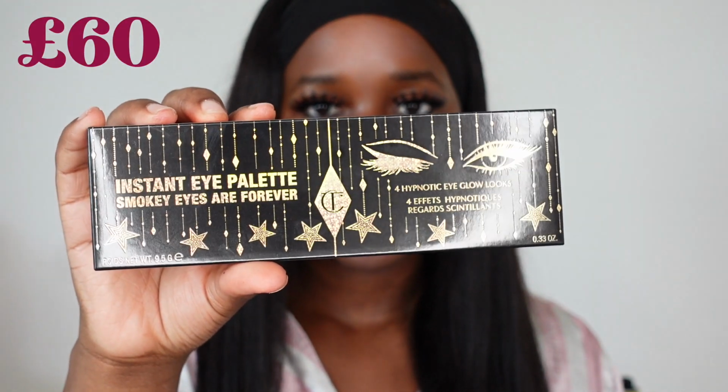I deliberately left this item till last. It's the biggest thing that was in here, and I think it's probably one of the most exciting if you aren't someone who buys a lot of Charlotte Tilbury. So it is the Instant Eye palette.